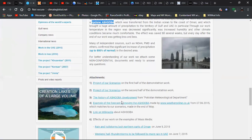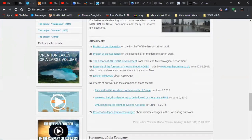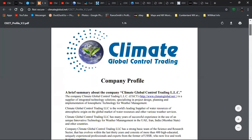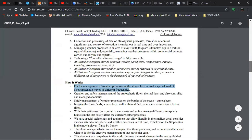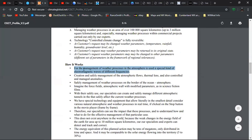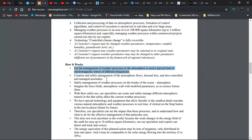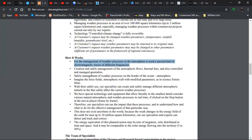They've got step by step. You can go through it, read them PDFs. I got one PDF open. This is just a general company profile, and they tell you all about themselves and how they do this, how it works. For the management of weather processes in the atmosphere is used a special kind of electromagnetic waves of different frequencies. Okay, well, what is a sound wave? It is a frequency. Okay, and they're talking about using low energy.